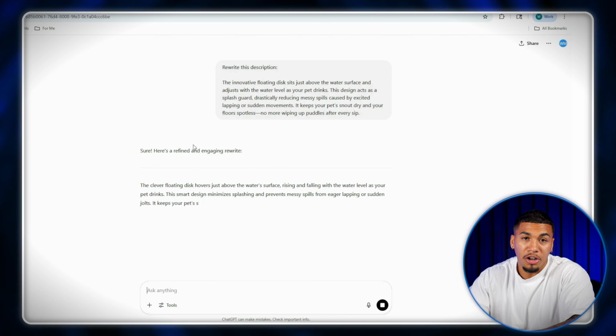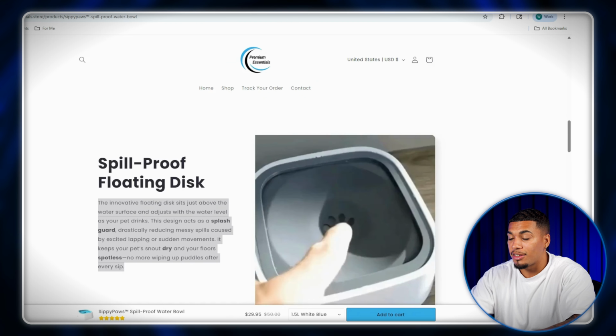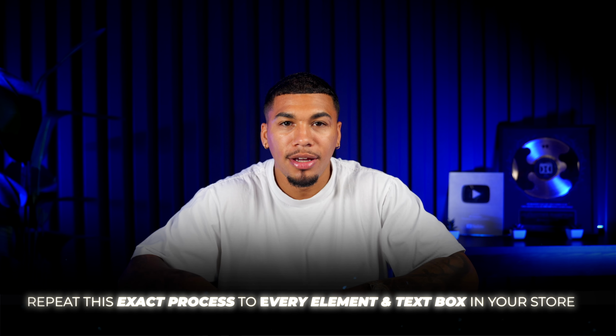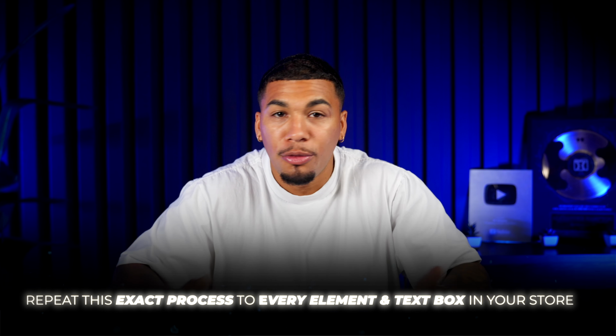And as you can see, it only took a couple seconds. And now that we have this fresh text, let's go ahead and paste it into our own store. And then you can actually do the exact same with the headline and other features of the page too. Now just repeat this exact process to every element and text box in your store and you'll be all set.